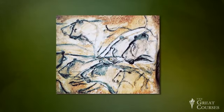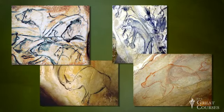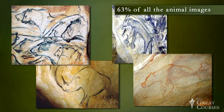Well, it seems that about 13 species of animals appear here. They consist of the large and mostly the dangerous, fierce ones. Those dangerous ones are lion, cave bear, mammoths, and rhinos. And they have been counted at 63% of all the animal images.